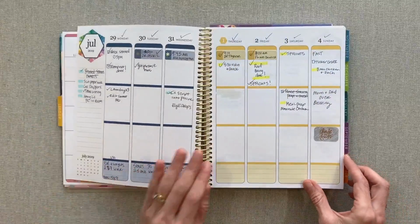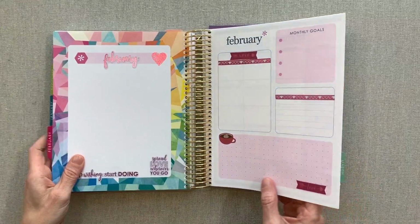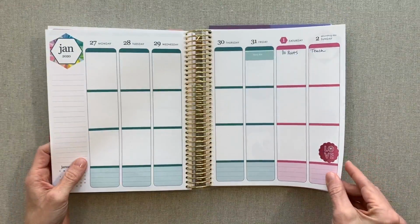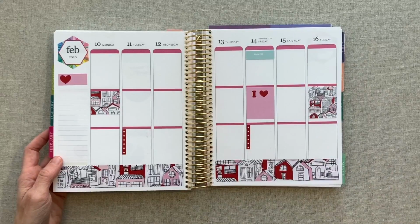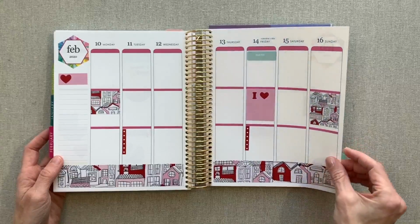So as events come up, they get put on my calendar way ahead of time. Like we're in January right now when I'm filming this, and if we look ahead to February, you will see I already have things written in February and I already have stickers. And that is because I do something a little bit different. I sticker my entire planner when I first get it. I sticker it for the entire year.